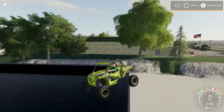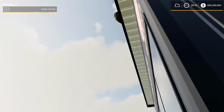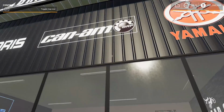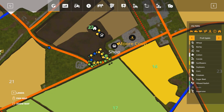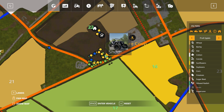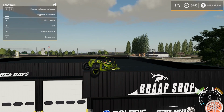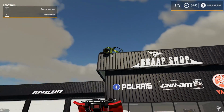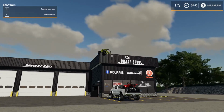Oh, shoot. That's not good. Dude, my razor's stuck up there, and I can't get into it because when I go on the map, it's tough to find the exact razor. I mean, wait. I might have it. Dope. Yep. We're leaving it like that. That looks sweet up there.